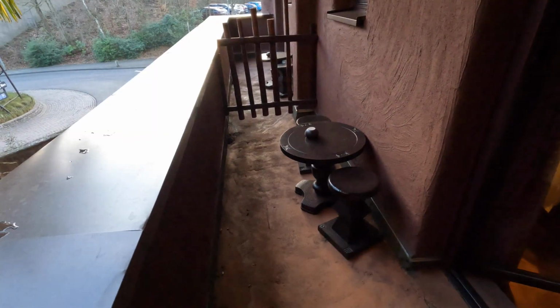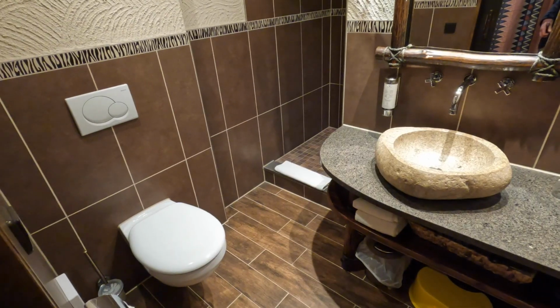We got a room that had a balcony. Outside there's a table and chairs, and you can sit and watch the nearby motorway and mini roundabout. Fascinating stuff. There's a bathroom right next to the main room. This bathroom has no lockable door, so you better be sharing with people you trust.